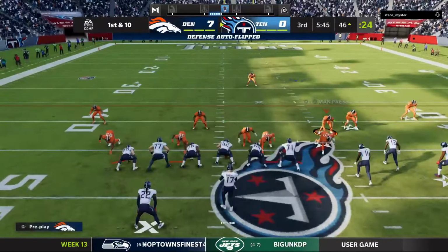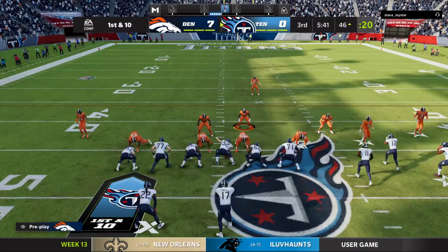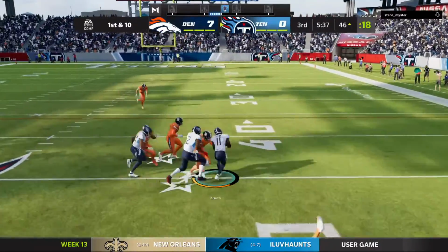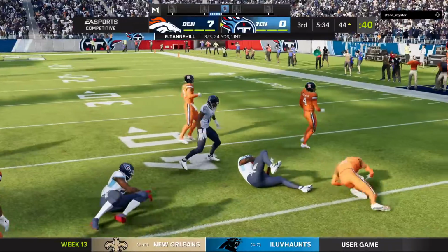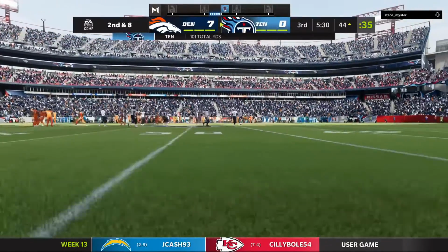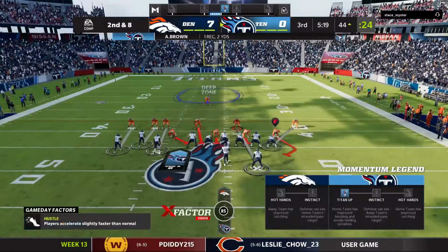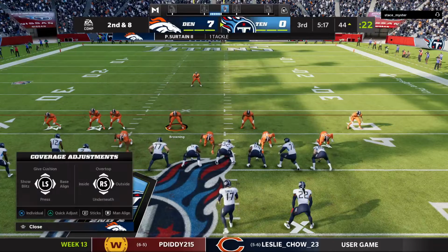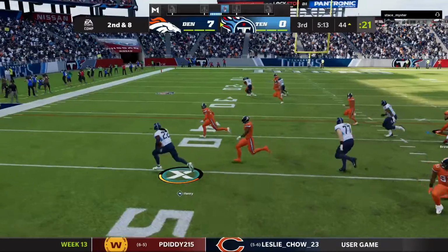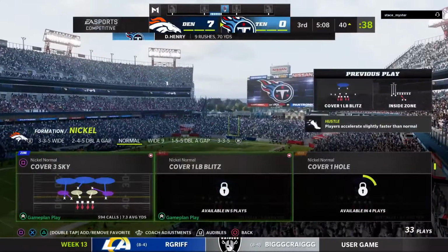So a 1st and 10 now in Denver territory at the 46. It's complete to Brown, right side. That catch good for only a couple. The goal of a wide receiver screen is get enough blockers in front to create a wall and let him pick his spot to run the football. How about the defense there, swarming to it and not allowing that to happen? Did not let him get downfield. And he takes it down to the 40 with a pickup of 4.